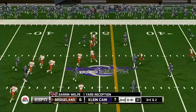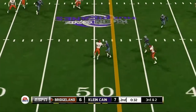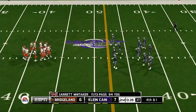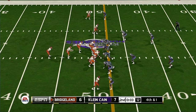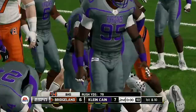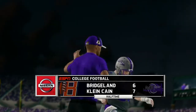Complete. Brought down. Nothing doing. Down at the 49. Looks like they've decided to go for it here. He gets to about the 41-yard line. So both teams will go to the locker room looking to make some adjustments and find some second-half offense. The Hurricanes in front, 7-6.